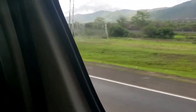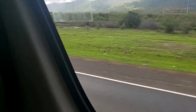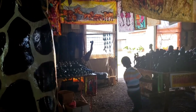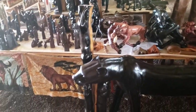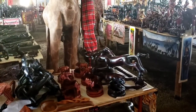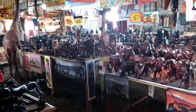The views were amazing, the roads were smooth. We took our time. The drive is about 9 hours. So much later into our drive, we decided to have a quick stop at this curio shop here at Emali. I was blown away by their artifacts, their souvenirs. They have beautiful, beautiful antique stuff in this shop, and it was amazing.